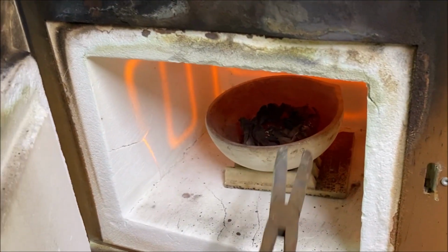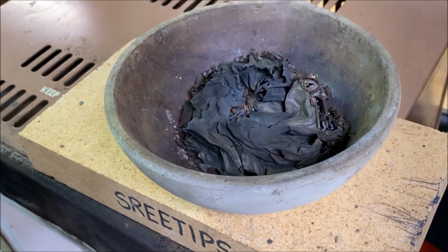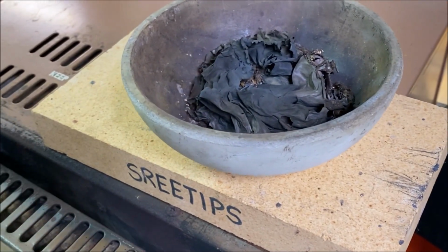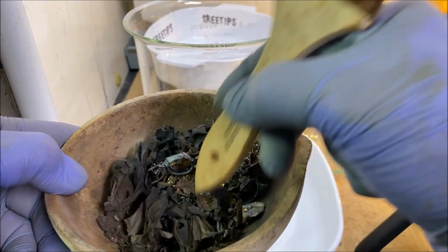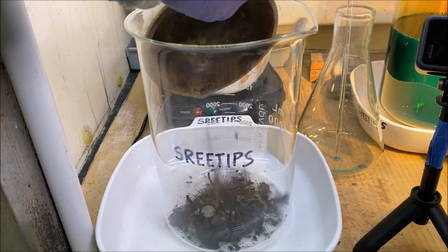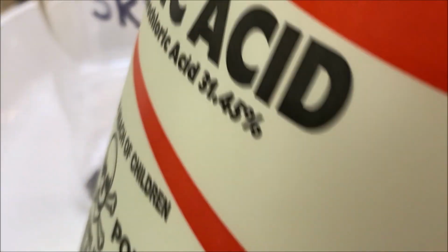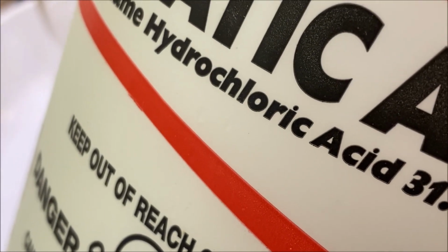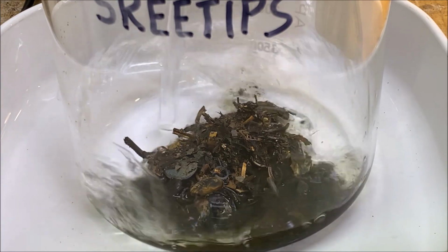I've had it in there for about 15 minutes, and you can see it's nice and cherry red. So what we'll do now is just take it up and set it up here and let it cool off. Here we go. Here's our gold foil material. It has been incinerated. I'm going to add that now to this beaker. I'm adding hydrochloric acid. We're going to add about 250, 300 milliliters or so of hydrochloric acid.